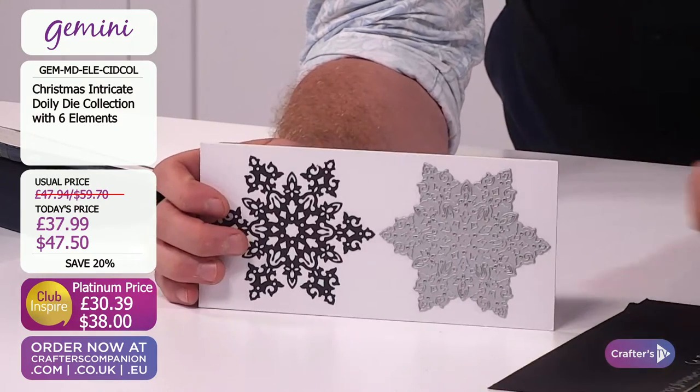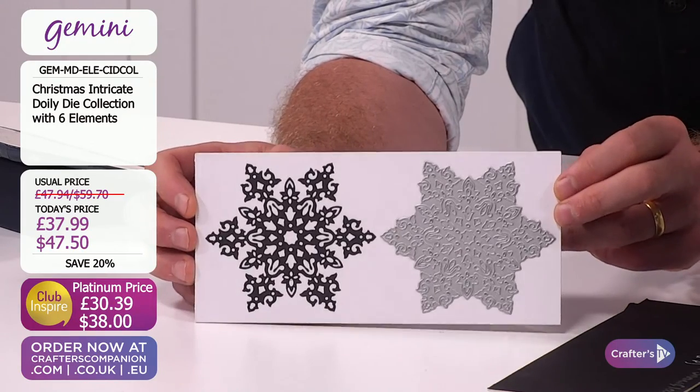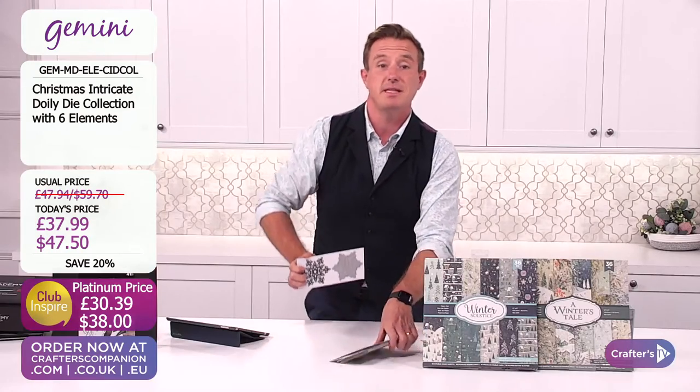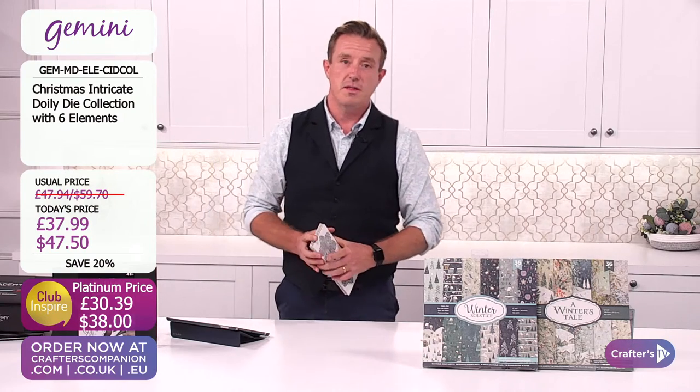And then lastly, this set is the beautiful Regal Snowflake. Again, tons and tons of snippability right there. Hats off, chapeau to our team for what they've created with this particular collection. It's a 20% saving, £30.39 or $38.